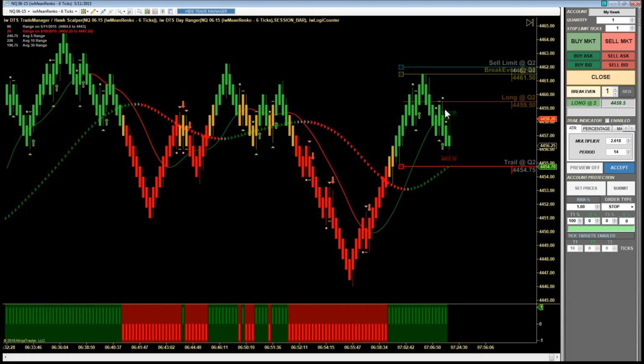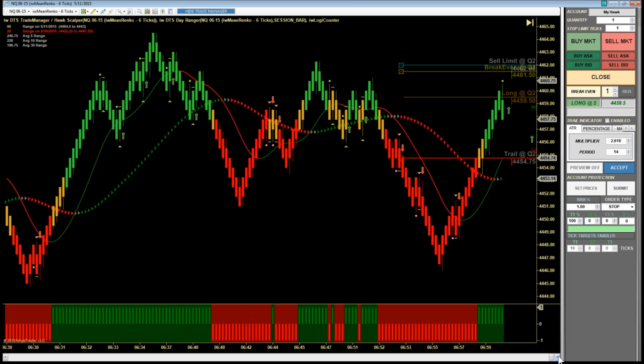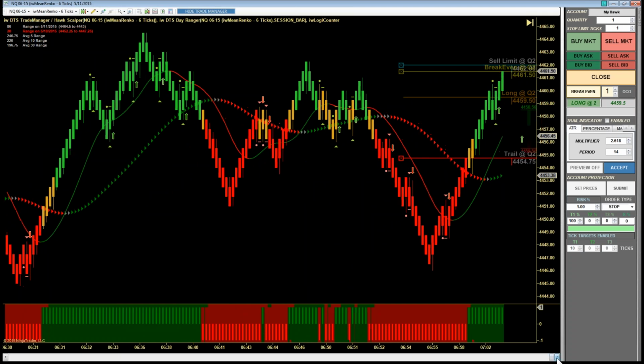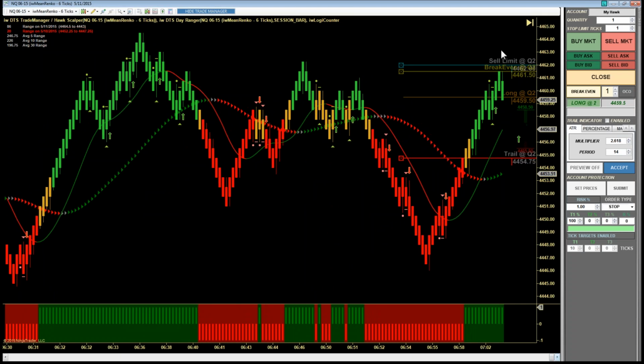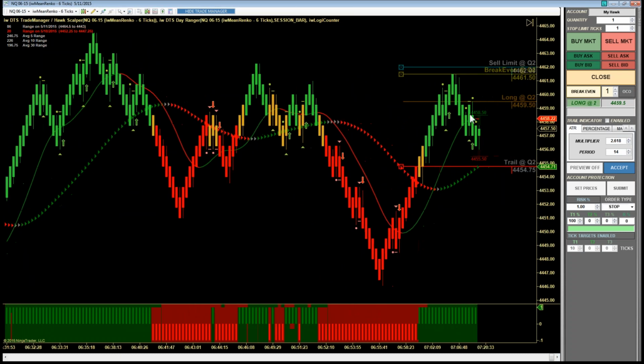Yes, Michelle is asking, doesn't the macro line pullback need to change color? I'm kind of taking this one as a first micro macro cross. You see, when this signal printed, I guess technically this was the first micro macro cross here. Everything just came into sync as the signal was printing, but it hasn't reached its profit target yet. So I'm kind of fudging it a little bit and taking this as a first micro macro cross. But yes, you're absolutely correct. It may have been wiser to wait for the macro pullback.